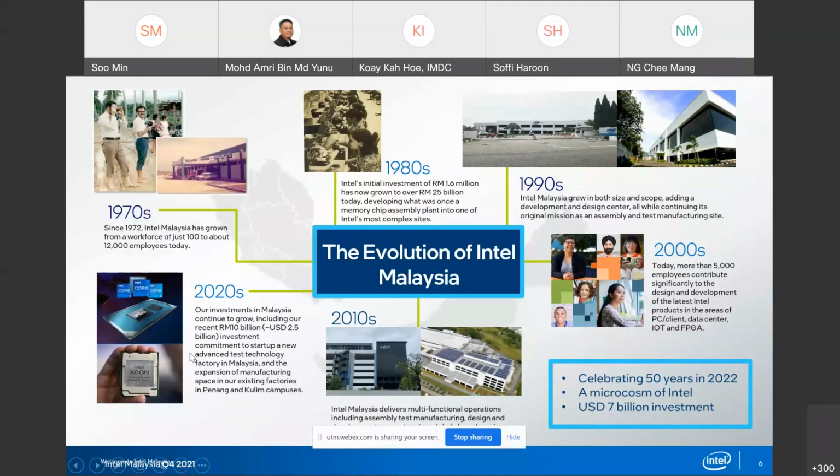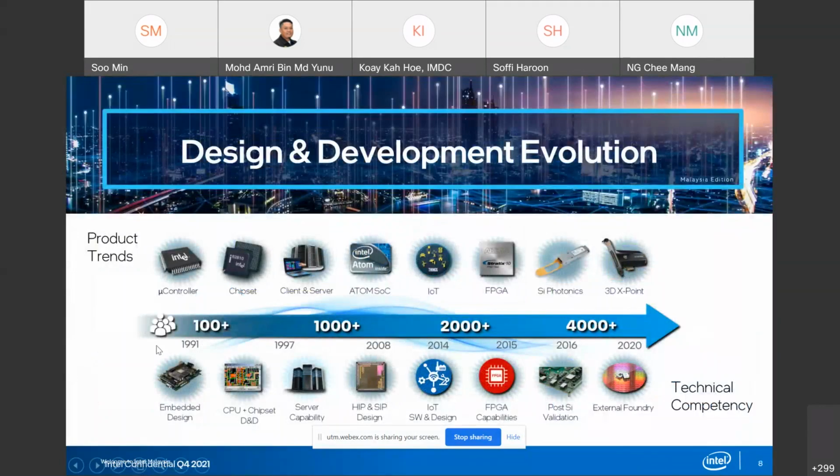And in 2020, Intel further increased the investment to about 10 billion ringgit Malaysia with further expansions of the manufacturing as well as the design center. So Intel has evolved mainly from manufacturing of wire bonding to highly complex packaging. And in terms of design, we are also starting from microcontroller even to the latest broad range of products. As you can see here, we have chipset, client and server, Atom SoC, IoT, FPGA in various technical competency areas such as embedded design, CPU, server, and such, as well as, like I mentioned, FPGA capability.